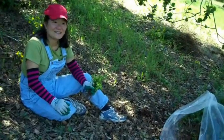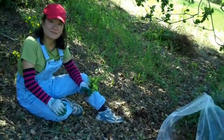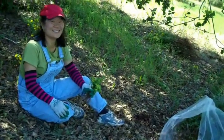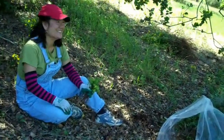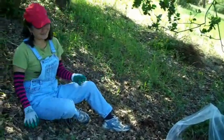Scotch Broom or French Broom? I think it's French broom. That's what I've been told. So you guys call it French Broom so people will hate it more? Yes, along with the sticky cheese and the... Don't even get me started. Just want to pull it out by the roots. Absolutely.